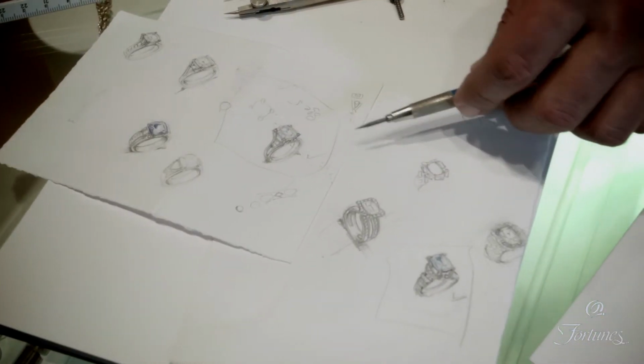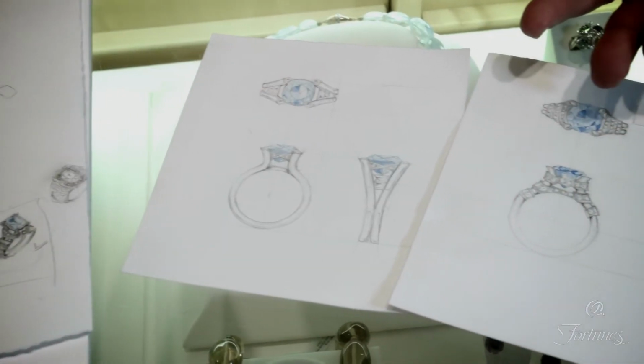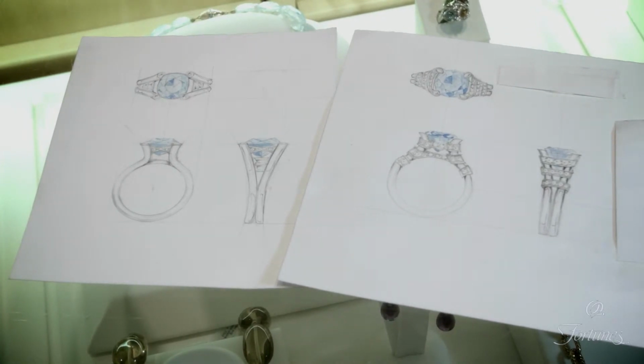The sketches I did led to two designs that she was interested in exploring further. This one, and then this one. Over the next few days, I produced detailed drawings for each to show her exactly how the rings would be made. Though similar in concept, the two designs differ in approach and taste.